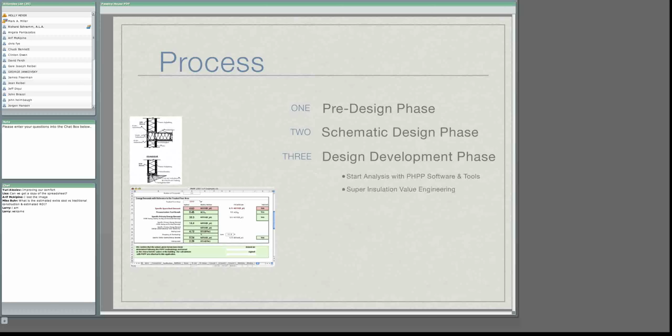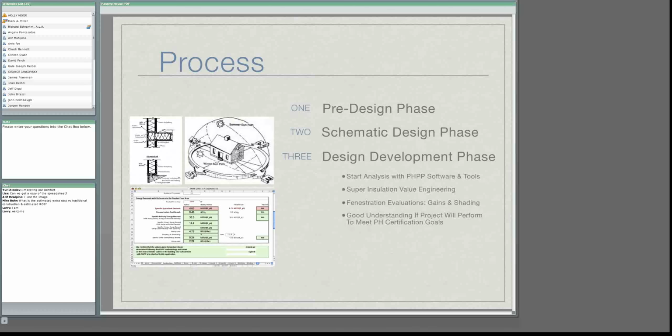So we'll study the super insulation and value engineer all of these approaches, because every design decision has a dollar price tag associated to it. And this is how you make smart decisions for all of your clients, by giving them hard, good facts and evidence of why it's justifiable to do this design technique or that design technique.